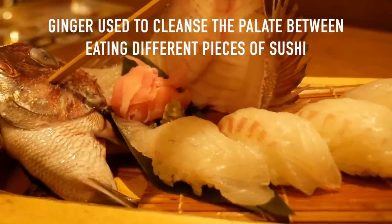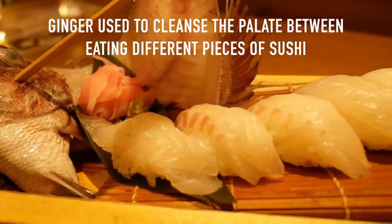They normally have the ginger, the pickled ginger on the side. And that's for you to eat to clean your palate so you can taste the next sushi.